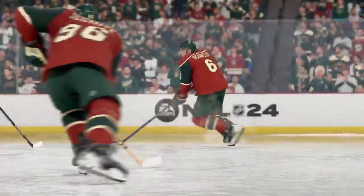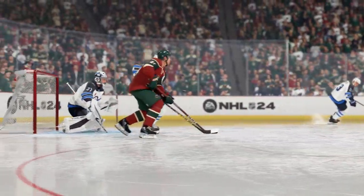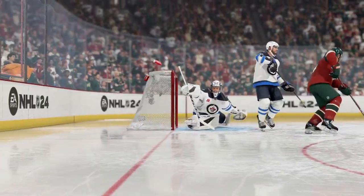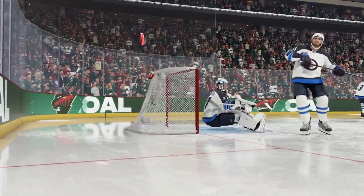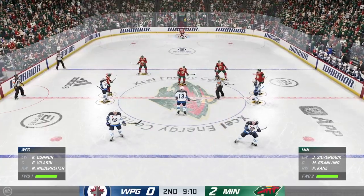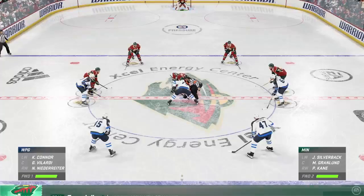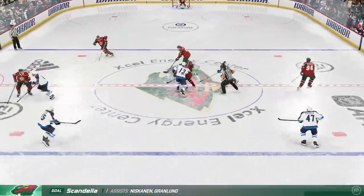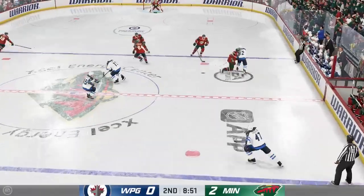Pretty terrific. The Wild have added to their lead here, up by 2 now in the second. Now, there's been a lot of motion in the offensive zone. They've been very deceptive. They've been good on their edges, and they've created a lot of opportunities. But most importantly, they've just possessed the puck, James.